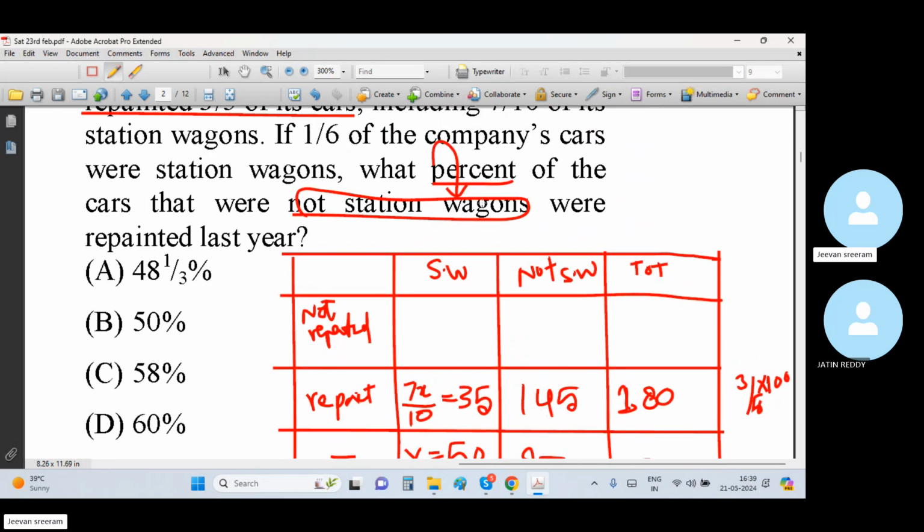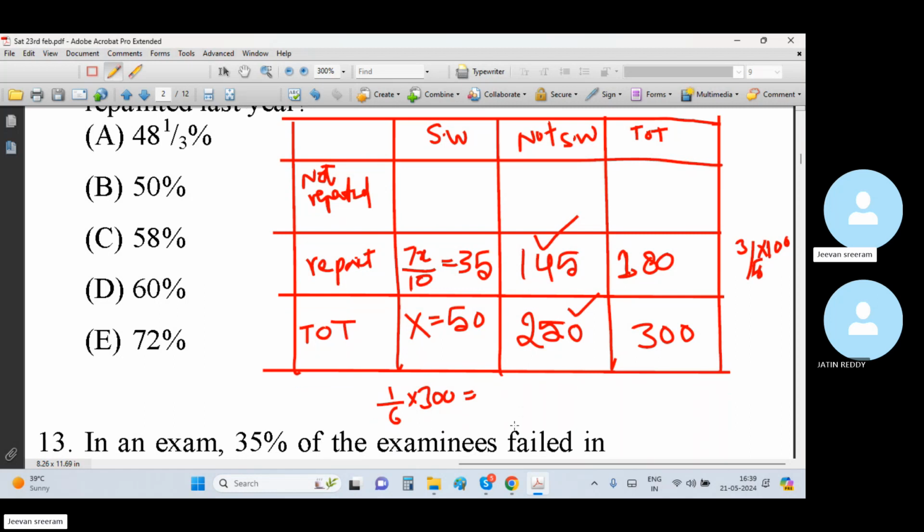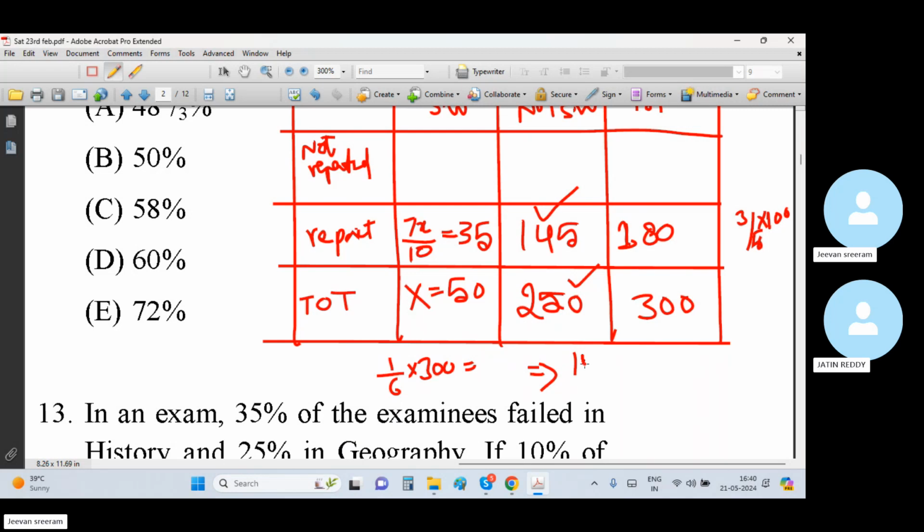What percent of cars that were not station wagons were repainted? They must be not station wagons, so 250, but repainted are 145. It is asking the percentage of repainted and, at the same time, not station wagons, out of all not station wagons, right? So how many of the not station wagons were actually repainted? 145 is what percent of 250? That's what the question is asking.